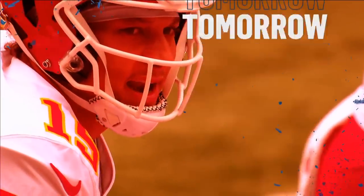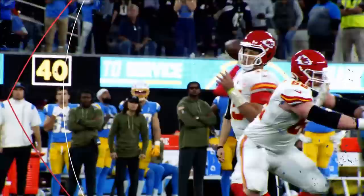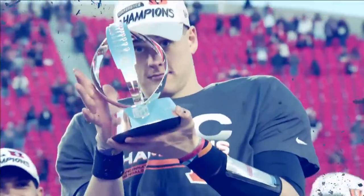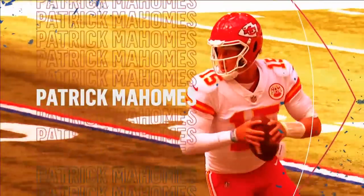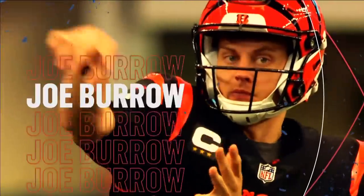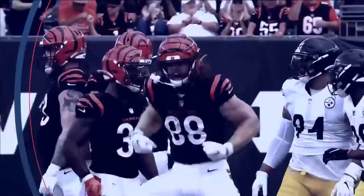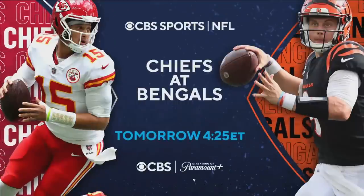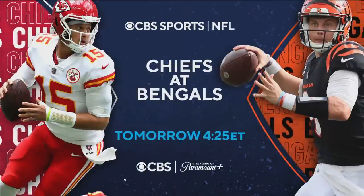Tomorrow, with the playoff picture still developing, it's a late afternoon showdown featuring two of the league's best. A rematch of last year's AFC Championship game, when Patrick Mahomes and the Chiefs take their show into the jungle to face Joe Burrow and the Bengals. All hail Sunday. Chiefs, Bengals. Tomorrow, the NFL is on CBS.